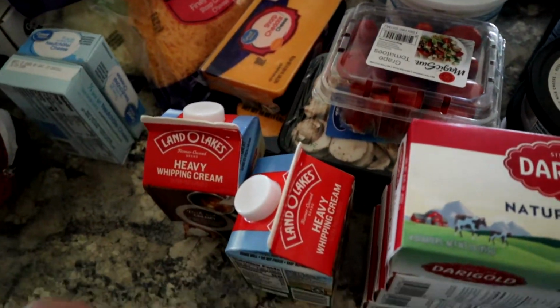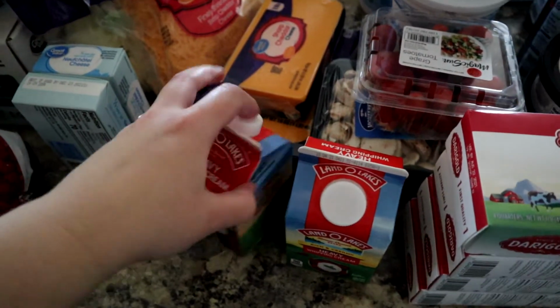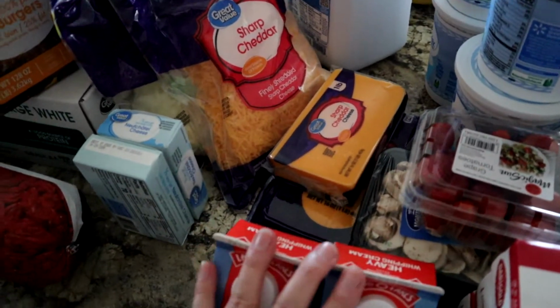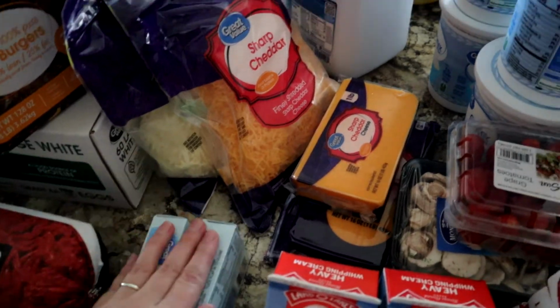I'll show you in a second. They subbed out my usual heavy cream for this kind, which is fine. I got 2 this week because I need a couple for recipes that put me over what I normally get. So I had to get 2. These are for recipes of some things I want to try.